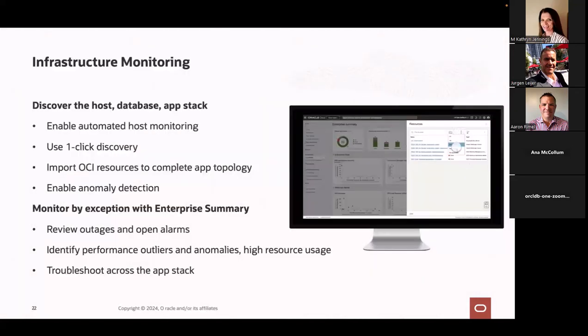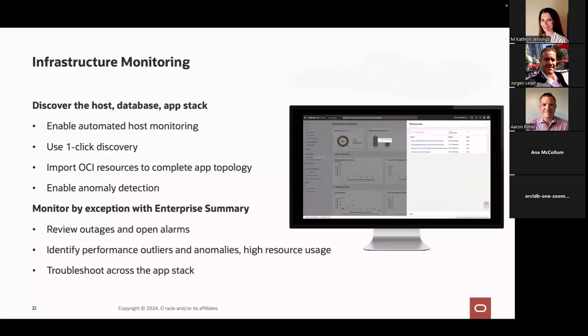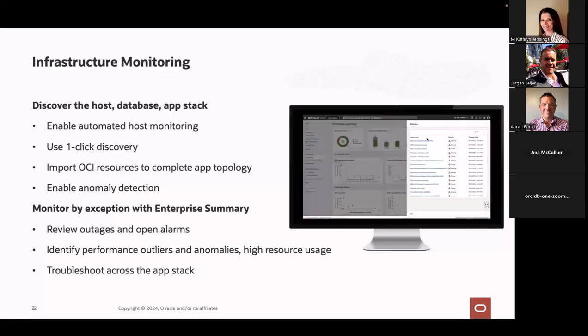Infrastructure monitoring allows you to quickly get answers to those, once again, essential monitoring questions. What's in my environment? Is everything up and running? Are there any performance problems? Am I running out of CPU, memory, or storage? And once again, what's happening across that entire application stack?